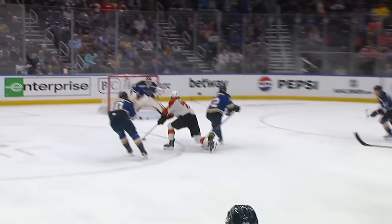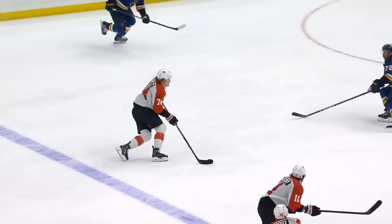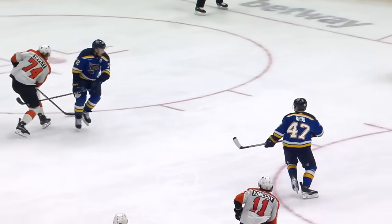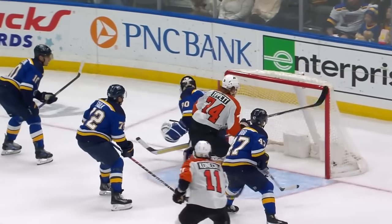And here's an opportunity here where he looks like he's going to shoot it. Justin Falk kind of bites on that. And Tippett pulls it over to the backhand here. As you see here, look, little subtle fake. Blues defenseman turning on that. Then he's able to get that backhand right.